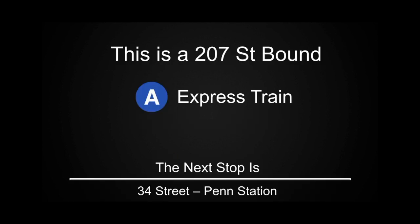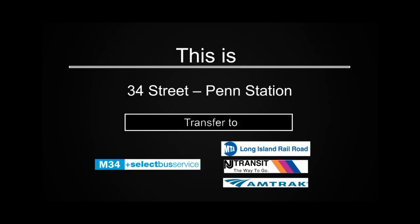This is a 207th Street bound A express train. The next stop is 34th Street, Penn Station. This is 34th Street, Penn Station. Transfer is available to the M34 Select Bus Service. Connection is available to the Long Island Railroad, New Jersey Transit, and Amtrak.